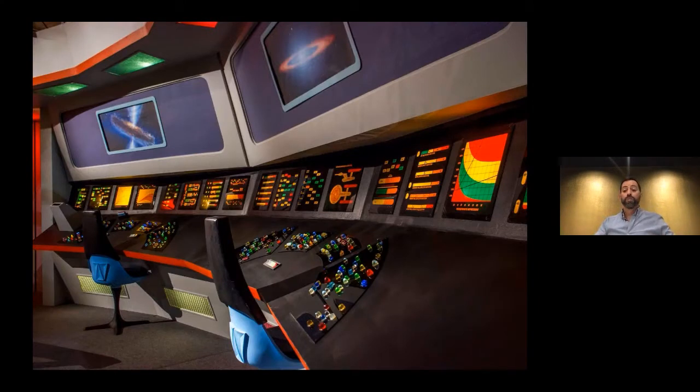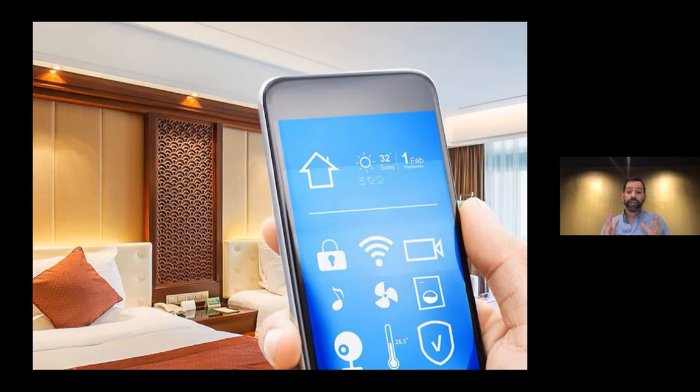And controls are a really interesting example. The amount of times I go into a hotel room and I'm looking at something like this, which is the controls deck for the Starship Enterprise. You walk into a hotel room and you've no idea what button's doing what, and you get very confused, and lights are coming on or off, and you can't quite get the light levels that you want. What we really want to see is a very simple interface.